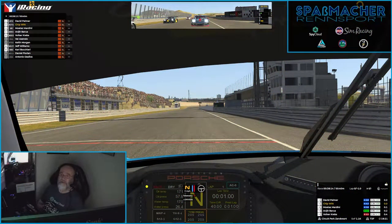Okay, qualified P2 behind David Palmer, and Matt Mardini is right behind me. So the three of us qualified in the 136s, so not bad. Standing start, so we'll see how that goes. And away we go. P2, the air temp is 65 Fahrenheit.